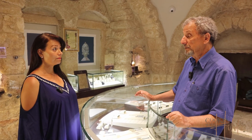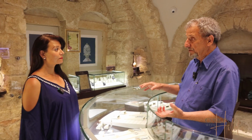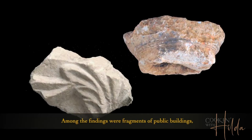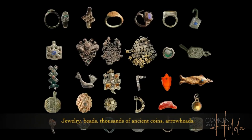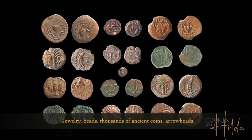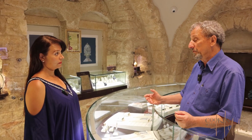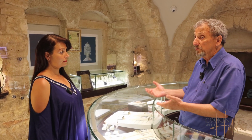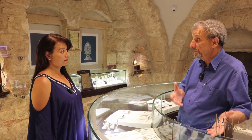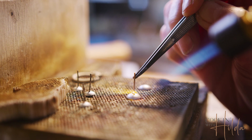At a certain point, he noticed that they started piling stones that have no archaeological value, but still came from the Temple Mount. So he asked the archaeologists, what are you doing with the stones? And they said, actually, we don't know what to do with them. We don't want to throw them because who knows, maybe some of them were part of the temple. You just cannot throw them away.